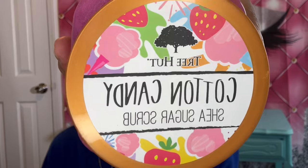And then I did get a cotton candy shea sugar scrub. So you guys know I'm all about my hygiene. You gotta smell good. You gotta look good too. So this one is in cotton candy. So this is that right here. And of course you can get this on Amazon. You guys will be smelling so good once you get out the shower.